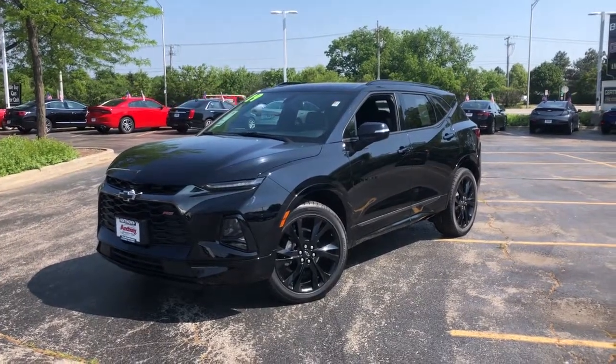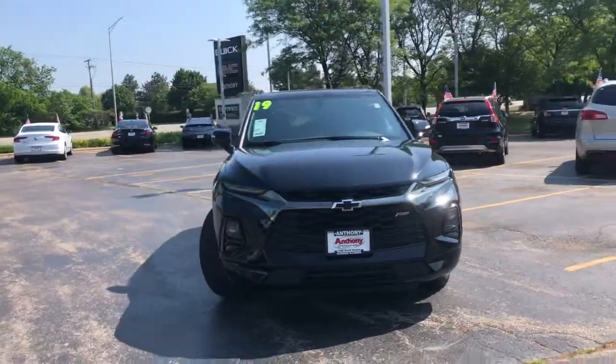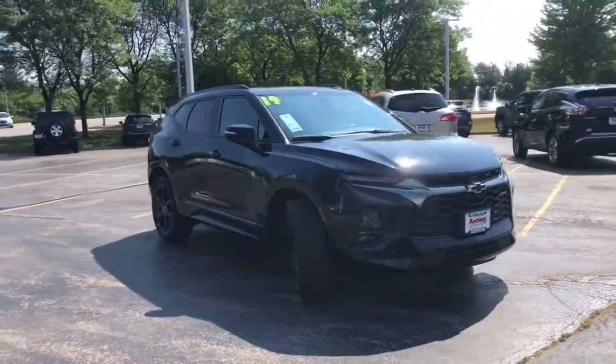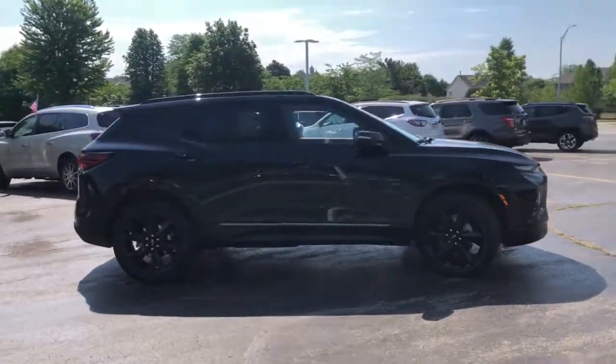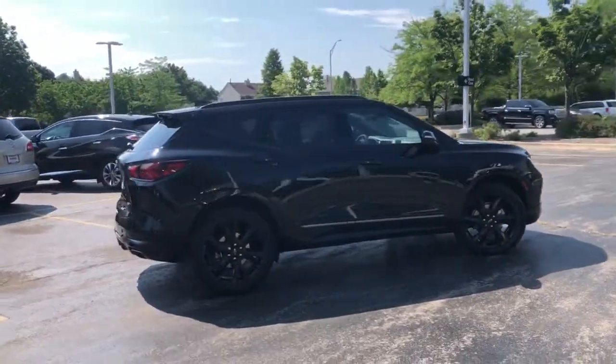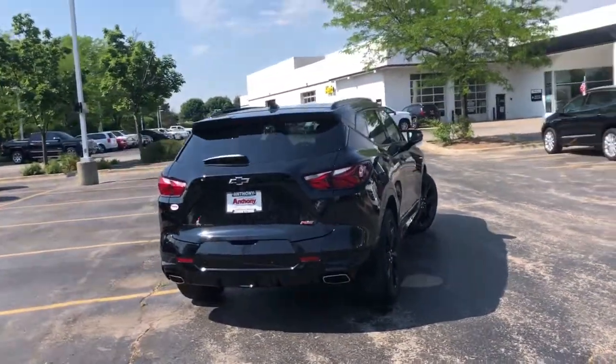Introducing the 2019 Chevrolet Blazer. This vehicle is an outstanding buy with fewer than 20,000 miles on the odometer. You deserve a ride that was designed with your needs in mind. The time is right to take advantage of the technology, performance, and creature comforts this vehicle has to offer.